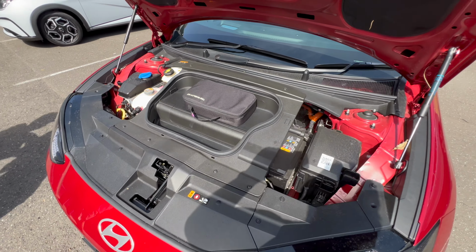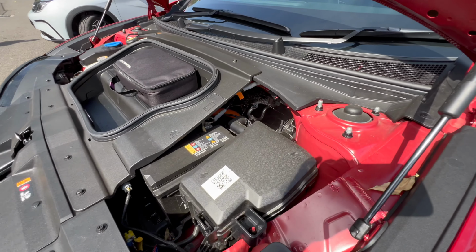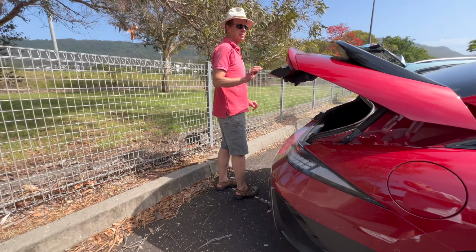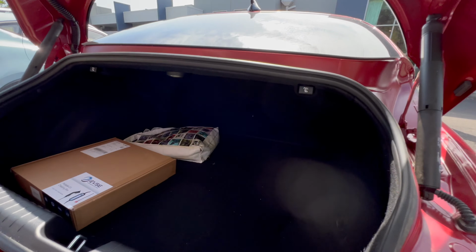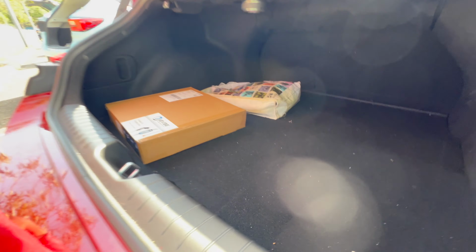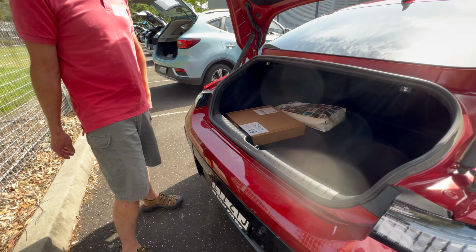Okay. Right, stats. Yes, I can pop it in the boot. Oh, yeah, that's cavernous. So it's quite spacious. Yeah, I'd say. It's huge. In the back, you can get most things, and it's quite spacious in the back seat as well.